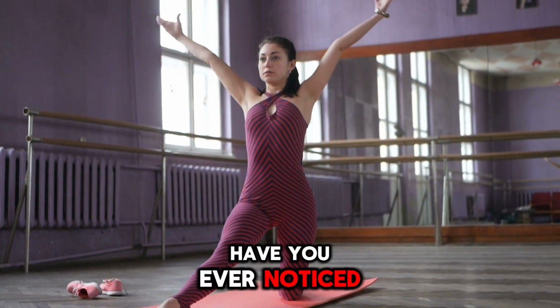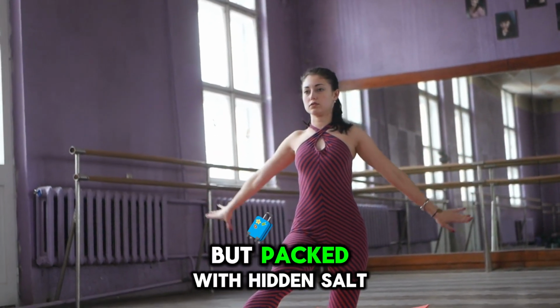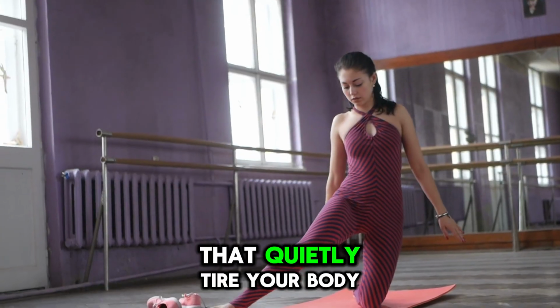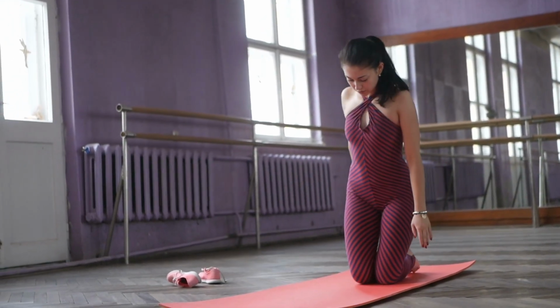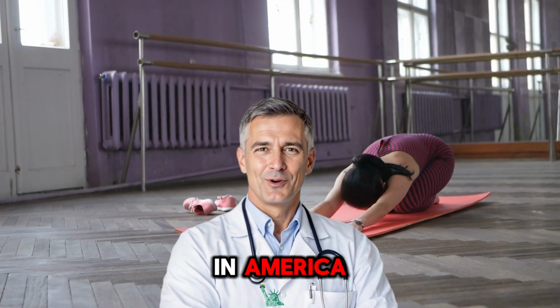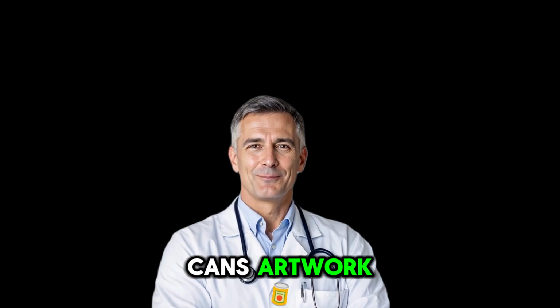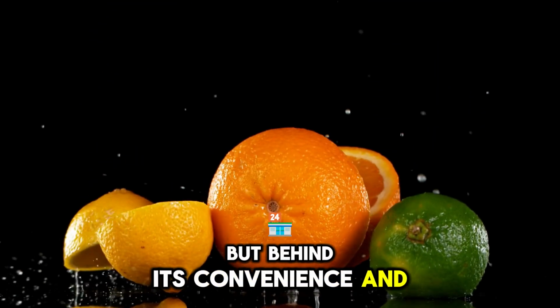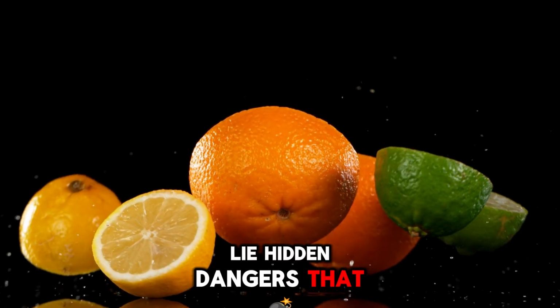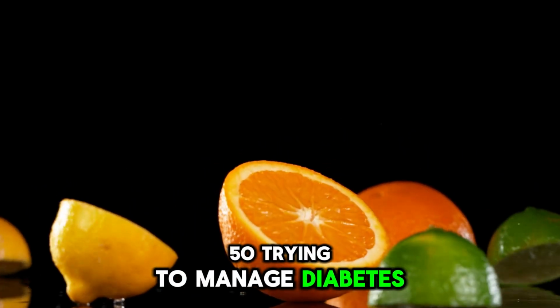Now, have you ever noticed another food with a rich aroma, often warmed up on cold days, but packed with hidden salt and preservatives that quietly tire your body over time? That's canned soup. Canned soup was once considered a cultural icon in America, famously immortalized in Andy Warhol's Campbell's Soup Cans artwork. But behind its convenience and familiar image lie hidden dangers that few of us anticipate, especially for those over 50 trying to manage diabetes.